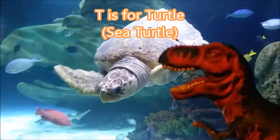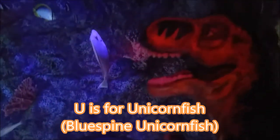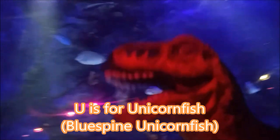T is for turtle. Hey, what's up? U is for unicorn fish. See his horn? This is a blue spine unicorn fish. So cool, he has an actual unicorn horn. Get back here.